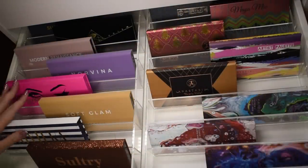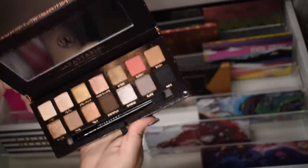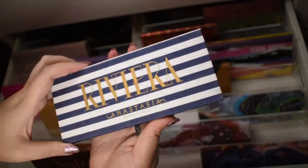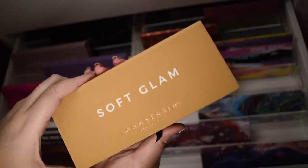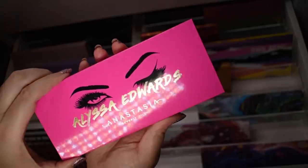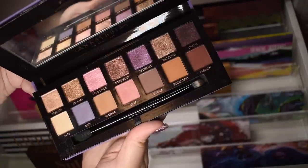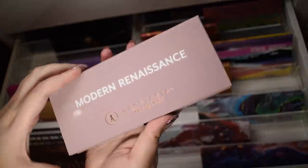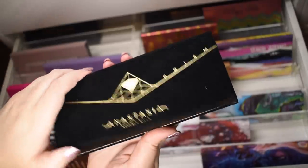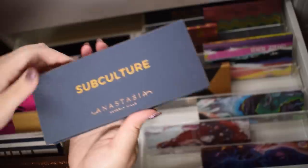This is my collection of Anastasia palettes and Kaleidos Cosmetics. This is the Sultry palette. The Riviera palette. The Soft Glam palette. The Alyssa Edwards palette. The Norvina palette. The Modern Renaissance palette. This Prism palette. And the Subculture palette.